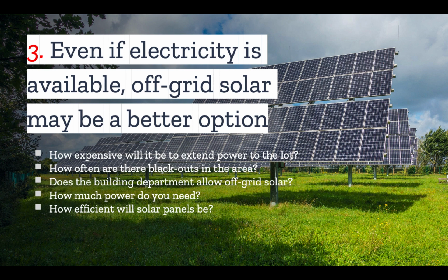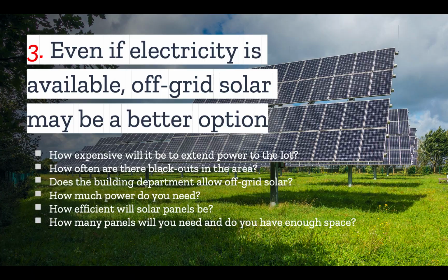So this involves looking at how many sunny days you get, whether there are trees that are going to be shading your panels, and what orientation you'll be able to place them in. So you determine how much output you will get in practice per panel. Then you can determine how many panels you will need and whether you have enough space to install the number of panels you will need to power your house.